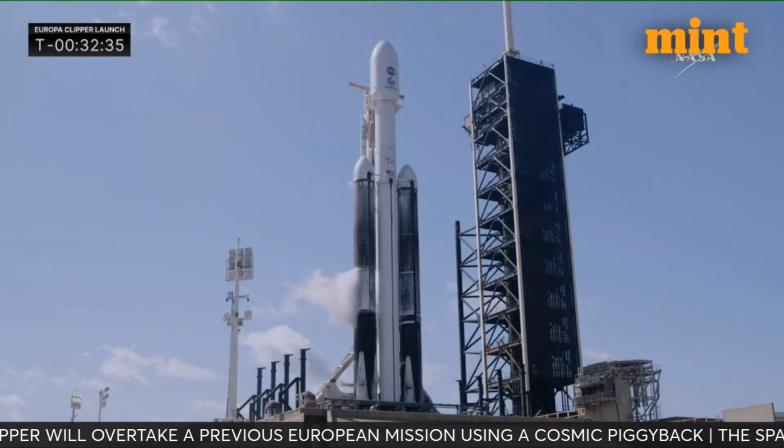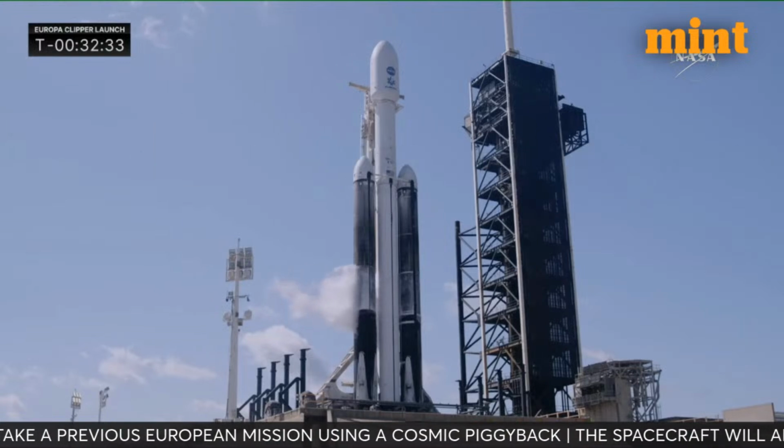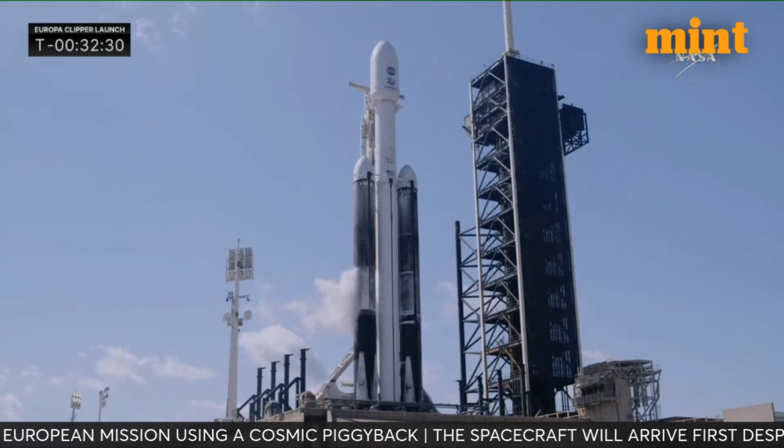All right, and we're waiting for that T0 at T-minus 32 minutes and counting. We'll send it back to Megan and Jenny. Great news that fueling continues to go well on the rocket. As for the spacecraft, let's get back to Raquel for another check.